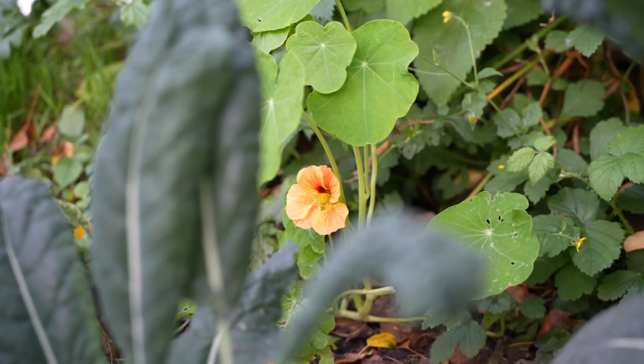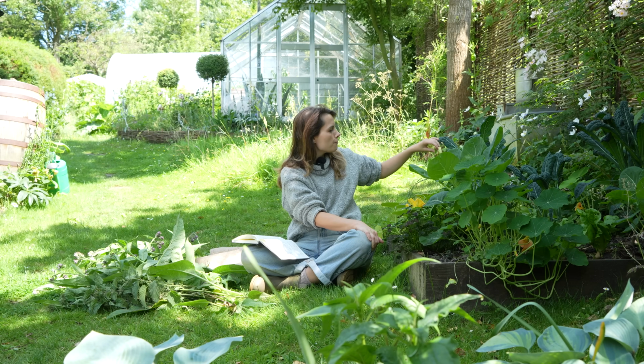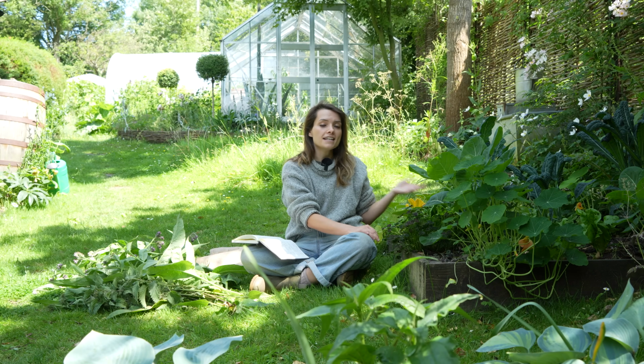And you'll see already that on this Cavolo Nero there is a sort of aphid infestation on the flowers, but I've just left this alone and ladybird larvae have come in and are eating them now.